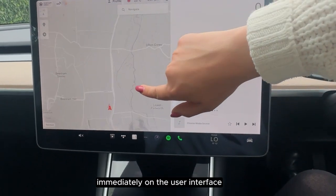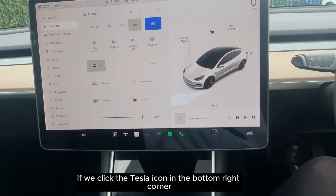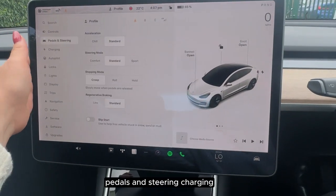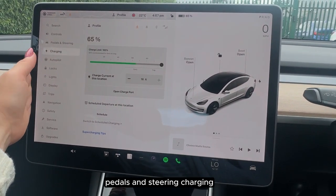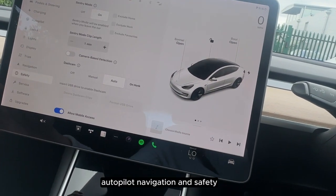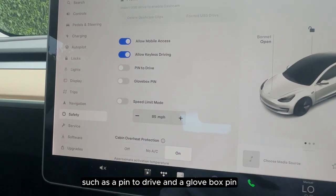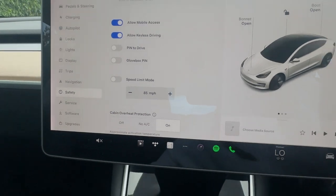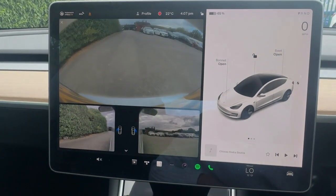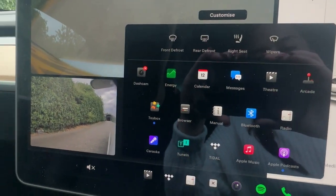Immediately on the user interface, we are met with navigation as a feature. If we click the Tesla icon in the bottom right corner, we can access our controls, pedals and steering, charging, autopilot, navigation and safety. Within safety, we have advanced features such as a PIN to drive and a glove box PIN. The Model 3 also comes with a 360 degrees camera, and with that you can access your dash cam.